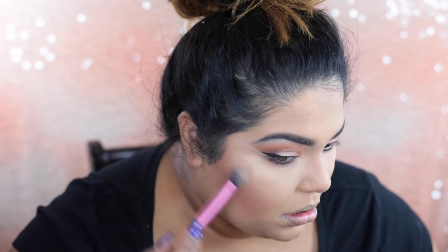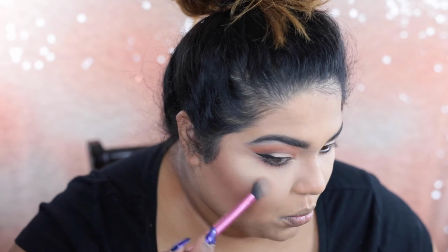I'm going to highlight away. I'm going to go ahead and use this Milani blush, and it's going to be on heavy because I noticed Kylie Jenner has very heavy blush on in that picture. So yeah, this is peachy, and it'll look good on my skin tone if I pack it on.